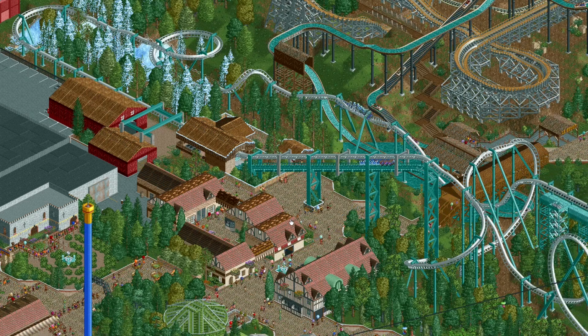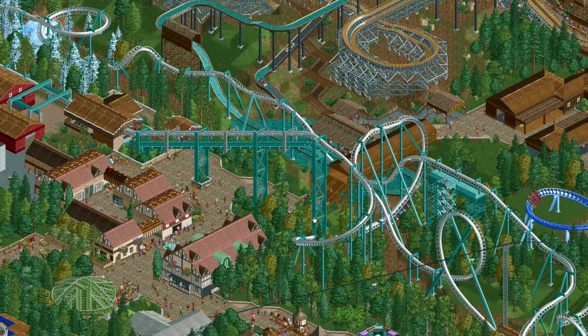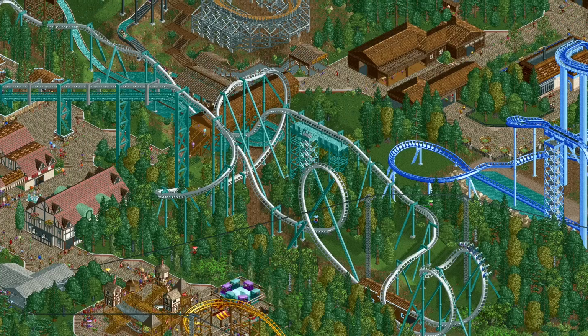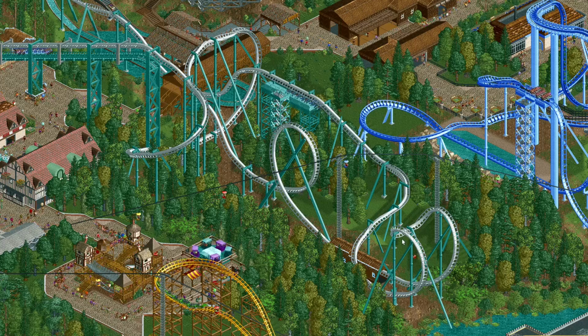This is the area of the park that houses Alpengeist, the B&M invert. I'm a big fan of the way this one turned out. I'm really happy with this. This is a tough coaster to piece together because the front half, especially this emblem right here, the layout is a little bit strange. A lot of weird angles that are hard to pull off in RCT. So it definitely went through quite a few drafts trying to get this one to look good, but I think the end result turned out pretty nice.